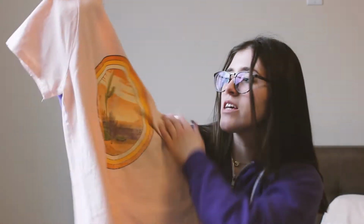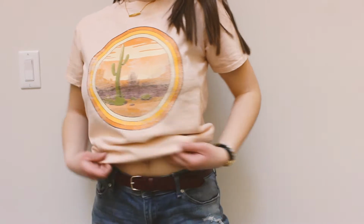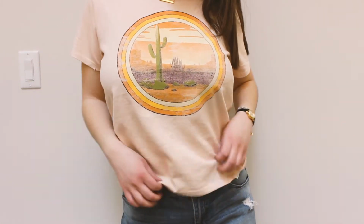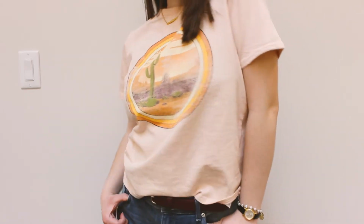I'm not really into pink, but this color I was kind of drawn to because it's kind of peachy, and it has a circle with the little cactus. It kind of reminds me of Looney Tunes. And the sleeves and the collar have this distressing to it, and it's a really thick shirt, so I don't know how much I can wear this in the summer. I feel like this can be a shirt for a cooler day in the summer or just a spring day.